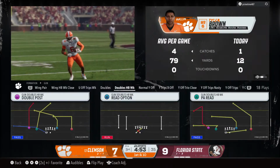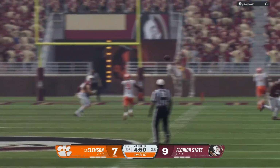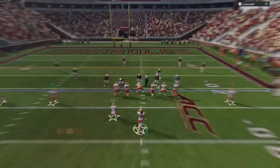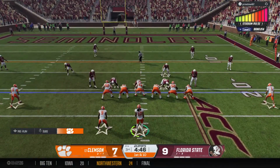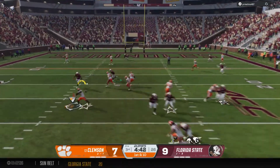Well, and you're seeing the balance this offense has and how they can create explosive plays in a variety of ways. We just saw one come in the run game, and now you see one coming in the passing game. I'll tell you, they've got this defense on their heels.